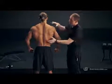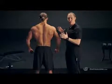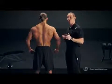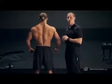Now, keep in mind, we're talking a lot about the upper back muscles here. We know there's tons of muscles in the back. We've already broken up a lot of the lower back muscles in the core trainer. So if you haven't viewed that and you want to learn how to target this area more, make sure to review that video as well.